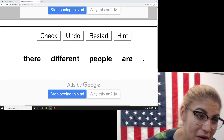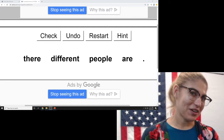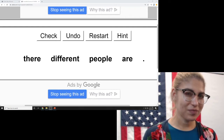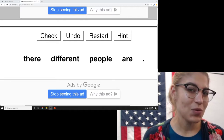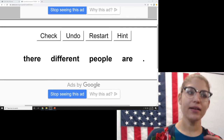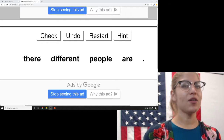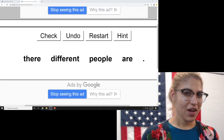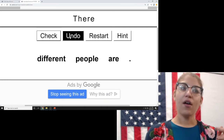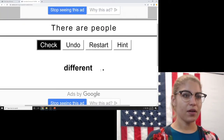¿Qué hace? All right. Something, something, there, are, there, different people are. So, similar to there is, when you have one thing or something singular, we say, hay, there is. But if you want to talk about something plural, we'll say, hay, como, there are. There are. All right. There, different people, are. There are, and what are there? People. There are people.